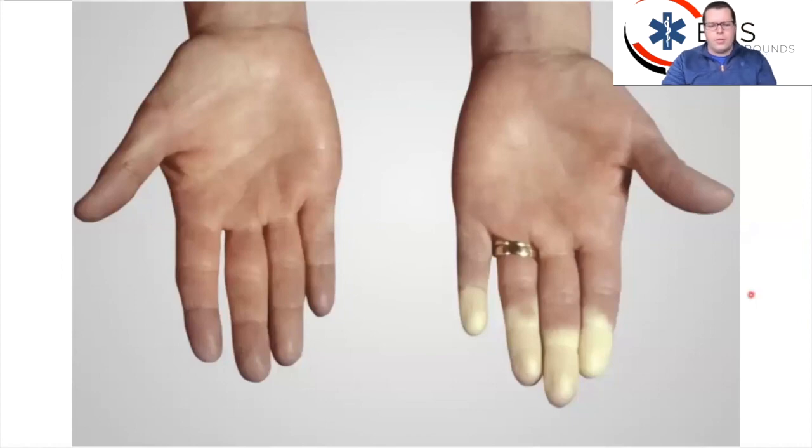Now, by the way, the treatment for trench foot: dry your feet, keep your feet dry. Giving somebody warm socks, or not even warm socks, but dry socks, so that they at least have an extra pair that they can change into if they're out on the street, or if they're out on a trail or something like that. Keeping your feet dry is the primary helper with that.